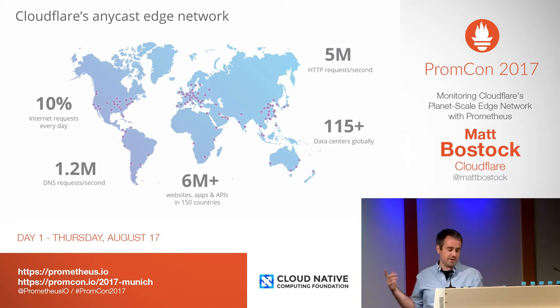So this is what our edge network looks like. It's an anycast network. We have over 115 different points of presence around the world. And we also serve more than 6 million websites. So we receive a lot of traffic. We have a very widespread network, and so there's a lot to monitor.